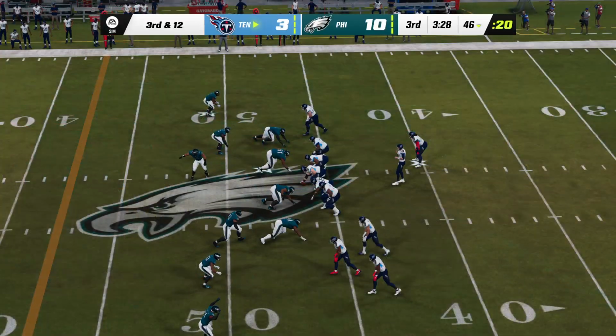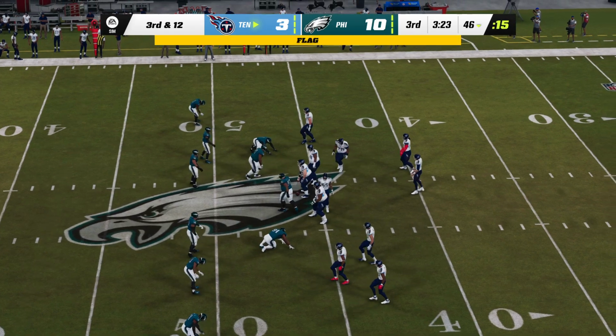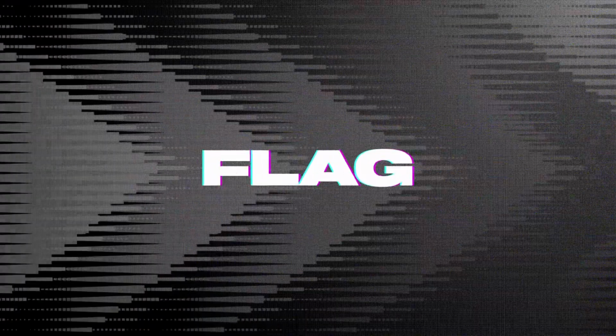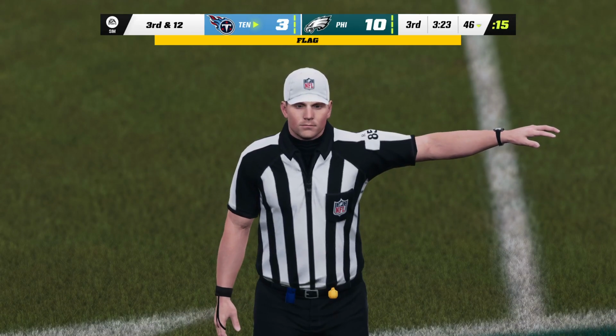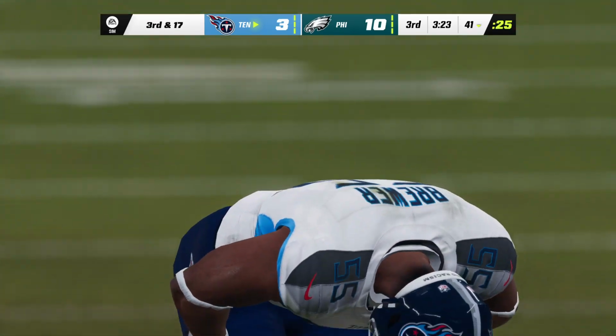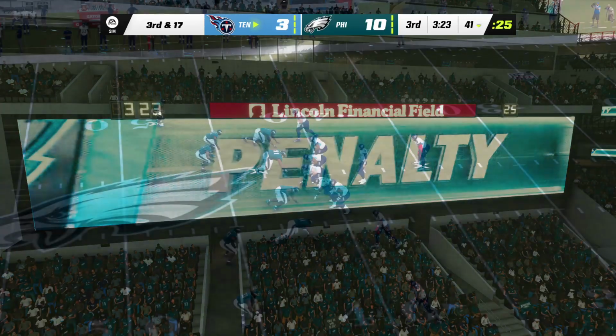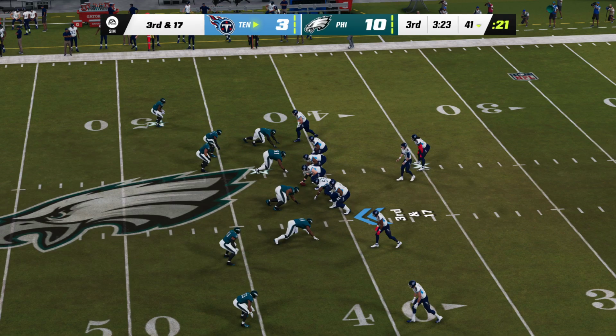So 3rd and long after the sack. Tough task for Tannehill and the Titans. Now we've got movement up front. I think this is going to be on the Titans. That flag accepted, and it backs the offense up a little bit. So the false start certainly doesn't help matters as they'll try again now. 3rd and long.